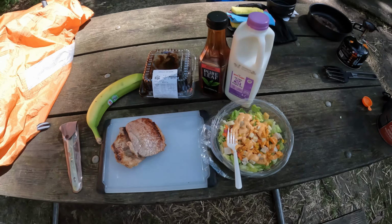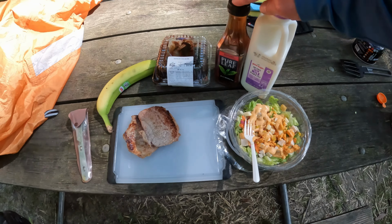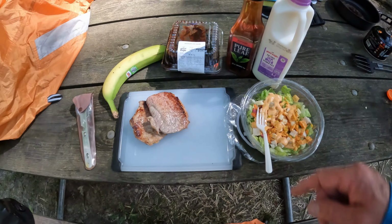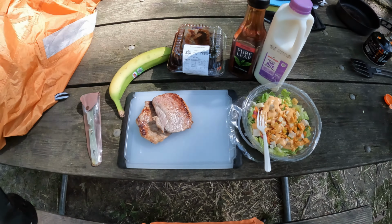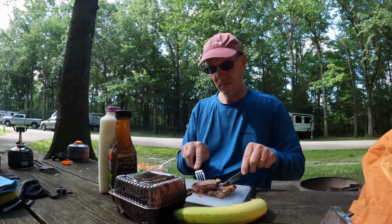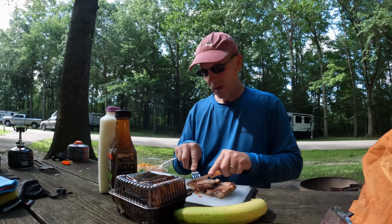So what do we have for dinner here? We have a little round eye steak, Mexican salad, some brewed tea, and milk with chocolate cake square for dessert, including a banana, like always. Almost forgot the cheese bagel.